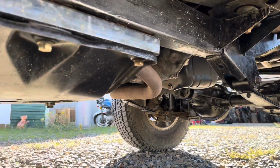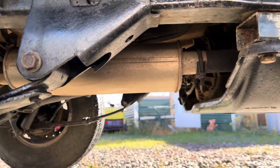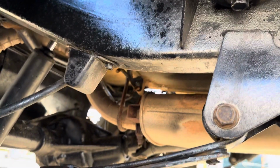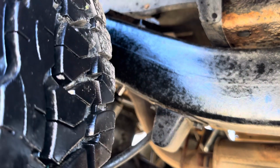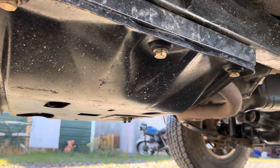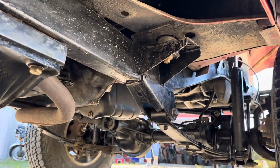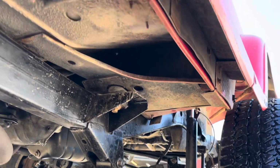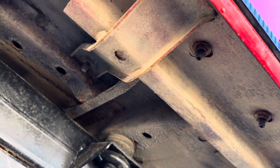So real clean. When we did the axles, they coated it with Rust-Oleum just to prevent it from rusting if it goes out east somewhere. It doesn't mean it's guaranteed to not rust. It's still very critical that you guys, if you're on the East Coast, try to minimize the salt exposure. Floors are nice and solid.